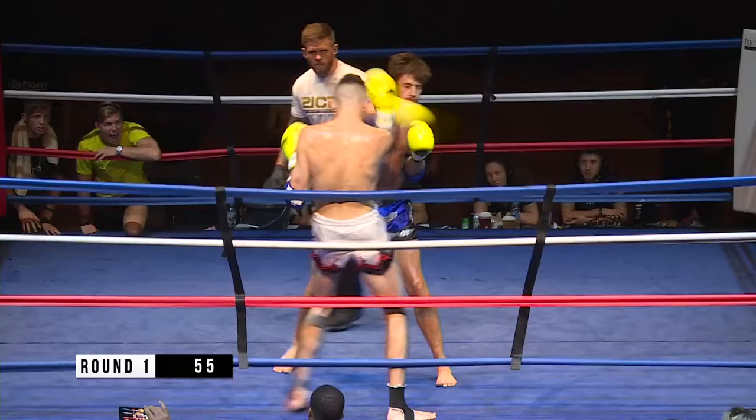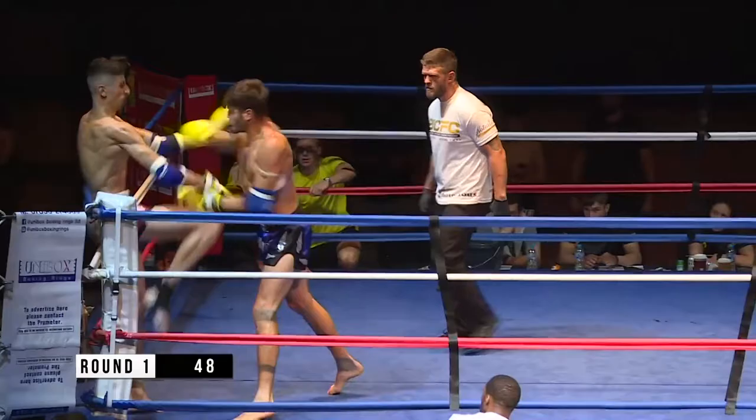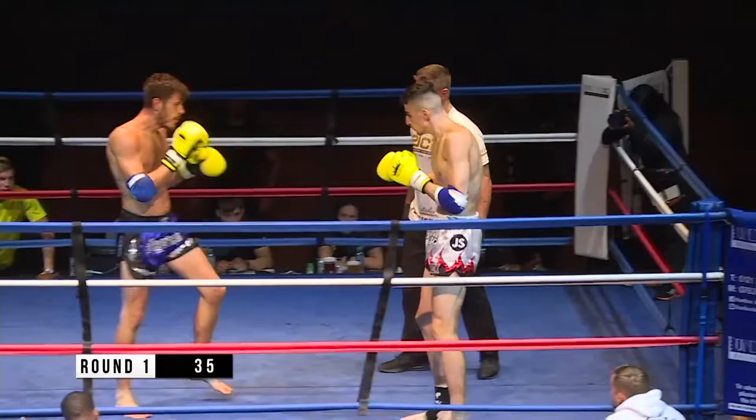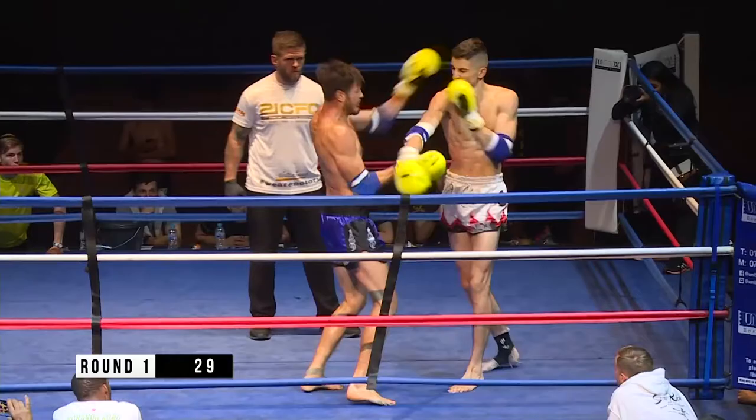Very fast start from both lads. They are not here to play. Definitely not. I am excited for how this is going to turn out. Long knee there from Max. Good elbow landed by Javen. I'd like to see Max utilize a long guard and step in the knee. Exactly. It suits his style so well.